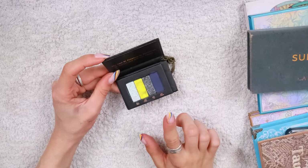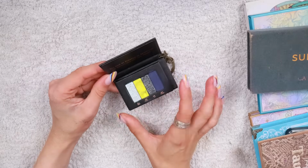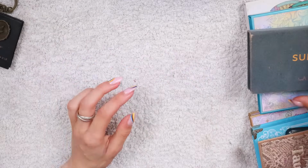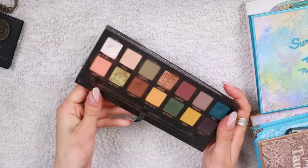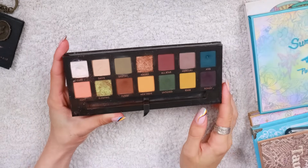This is such a beautiful palette. I love this palette so much. It's so small, but it's so impactful, and I have to keep this. Subculture will always stay in my collection. Hashtag justice for subculture. You know the drill here. I love this palette so much.